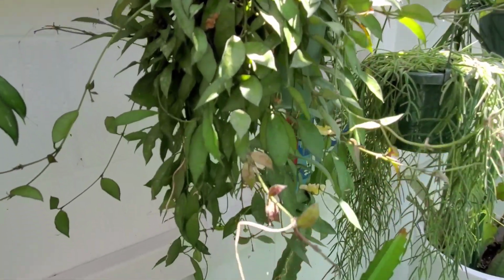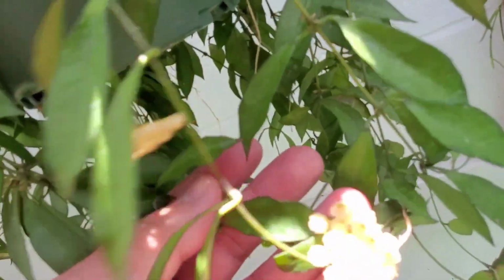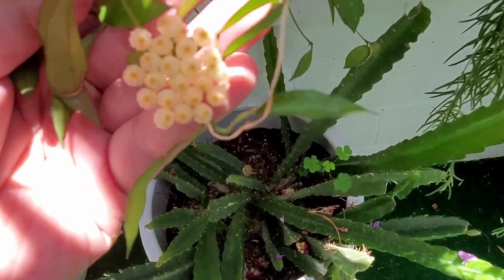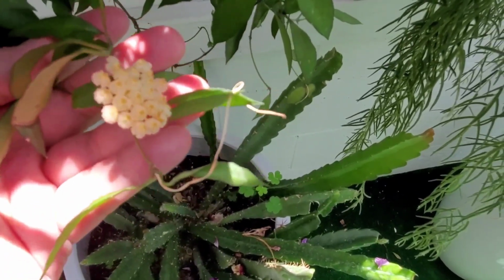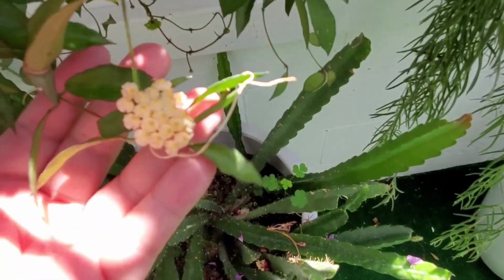This Hoya lacinosa. Oh, look, it's blooming too. Hoya lacinosa blooms are so precious. They look like little sugar crystals. They smell really good too.